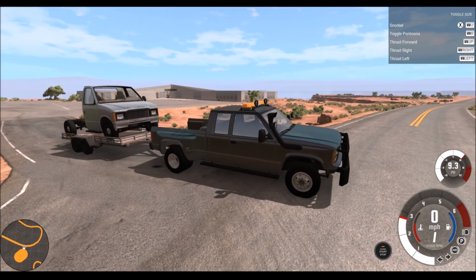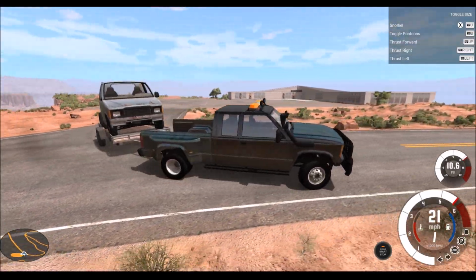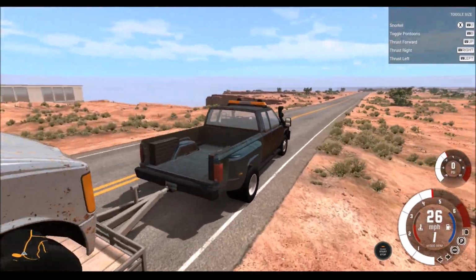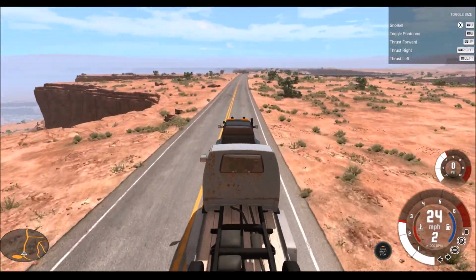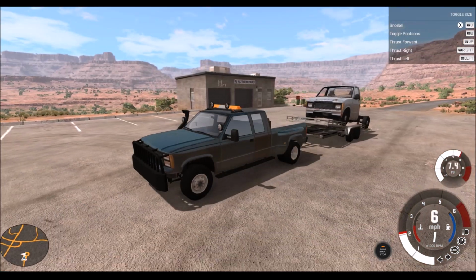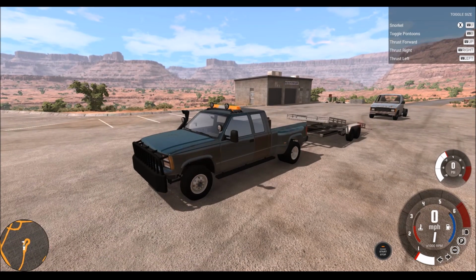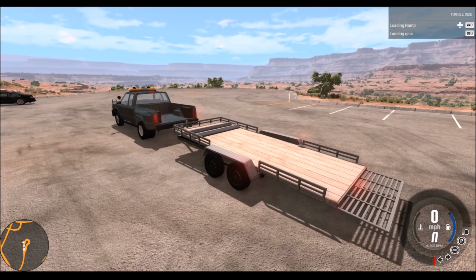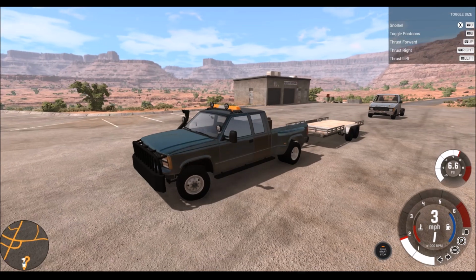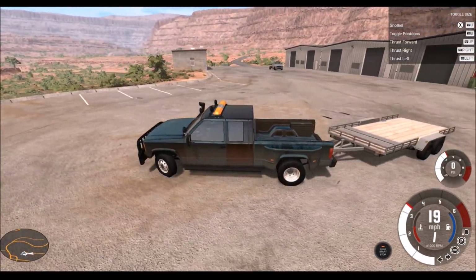Oh, come on. Do a burnout. Come on. Yes! That's how you get a van back to the shop in style. Oh, that is amazing.